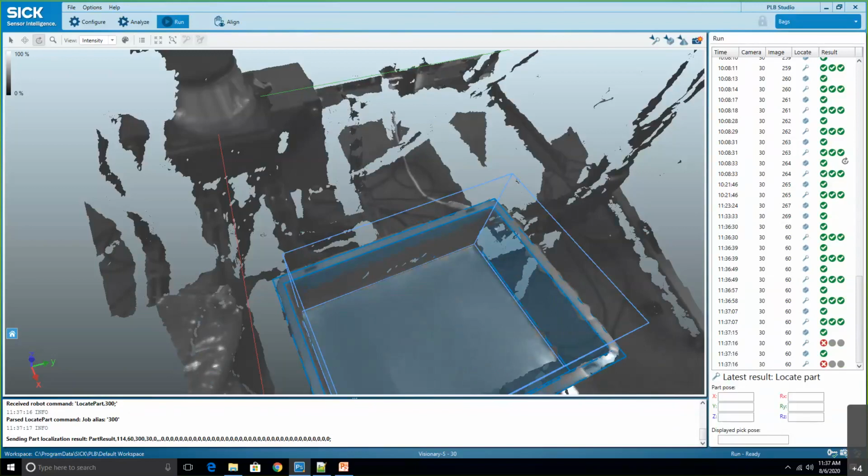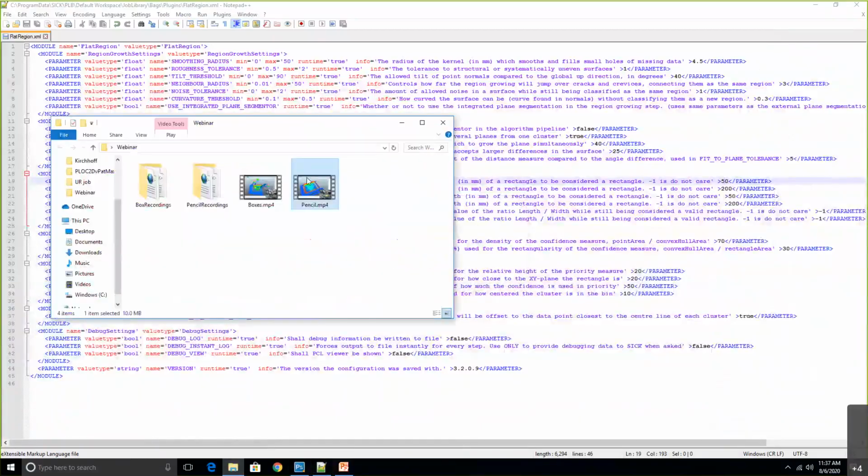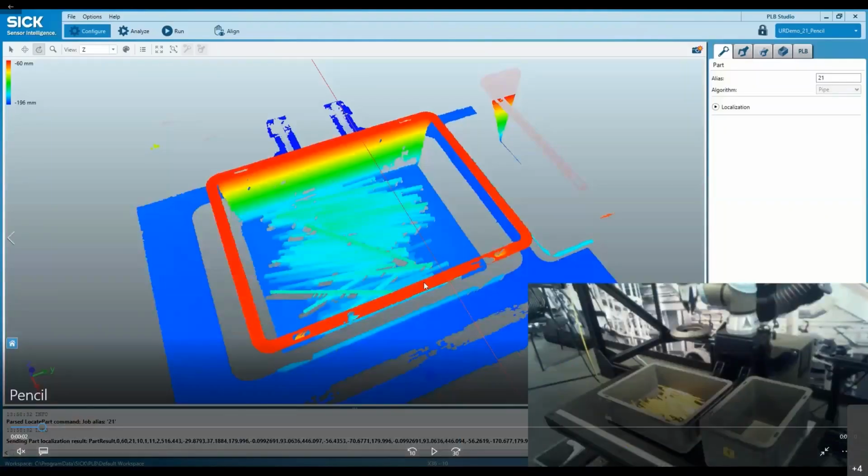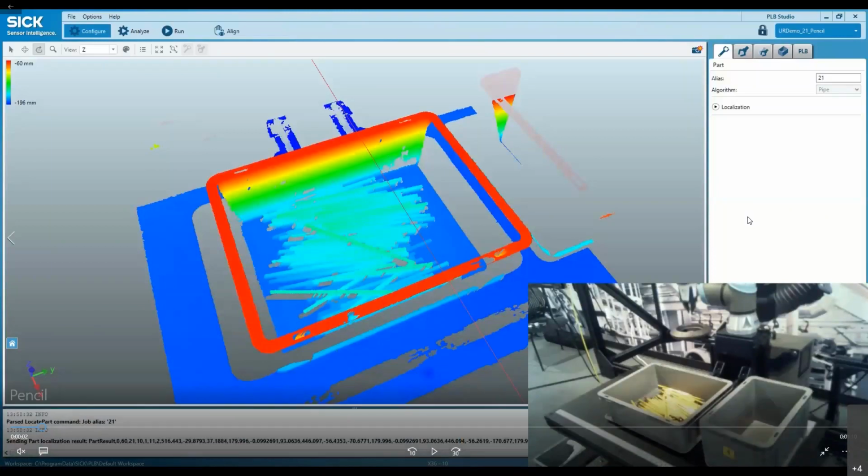So next thing to look at here, we're going to look at some more singular parts and how we pick those. If you're just trying to do a piece pick for maybe packing or anything like that. So if I come back here, I'm just going to show you guys a video here of a pencil. So we have basically just a number 2 pencil, nothing special here. This is using our pipe plugin.